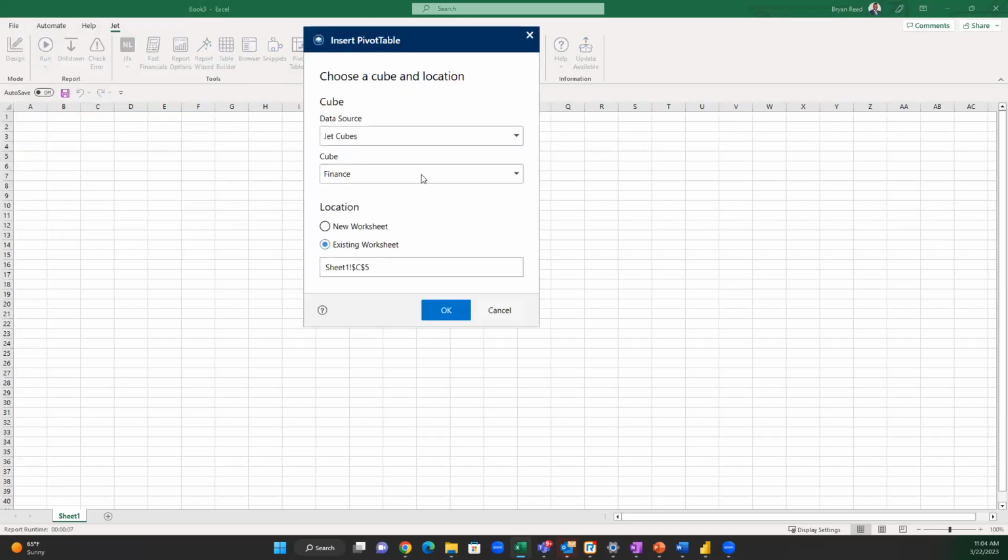And again, everyone, out of the box with Jet, we have cubes for things like finance, inventory, manufacturing, payables, and so on and so forth. But we're going to use our sales cube for this one.